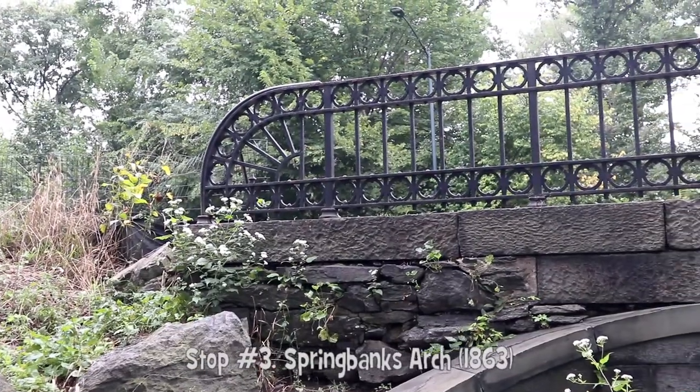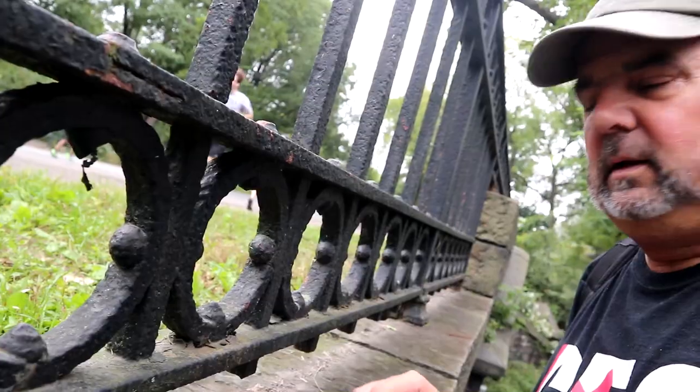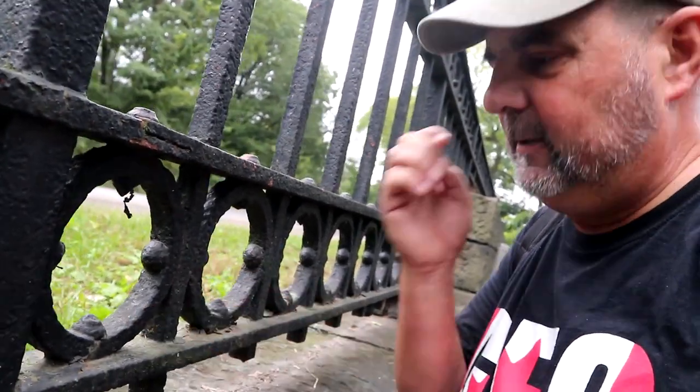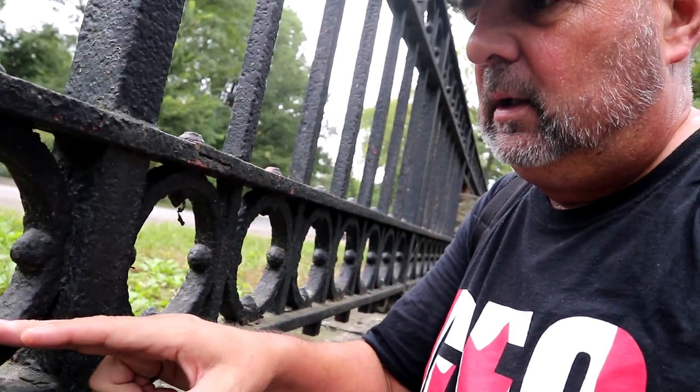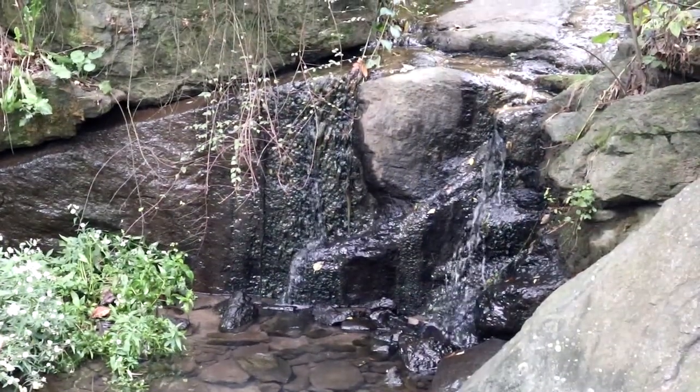On this arch, we have to count the number of circles on the iron railing. You have to count higher than two. Wow, there's over 100 of them. Better get counting. Yep. 56, 57, 58. Oh, where was I? 77, 78, 79.